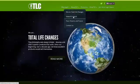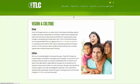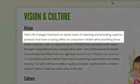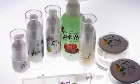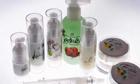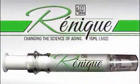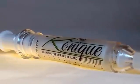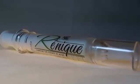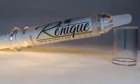It's widely known that when you look better, you feel better, and our website clearly states, Total Life Changes maintains an active vision of selecting and providing superior products that have a lasting effect on consumers' health. Nothing exemplifies that vision more than the newest addition to our IASO skincare line, Renique. Renique is quite simply the most advanced anti-aging skincare product on the market today, and in this video we're going to demonstrate what makes it so special.